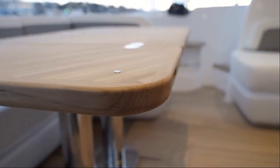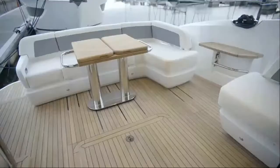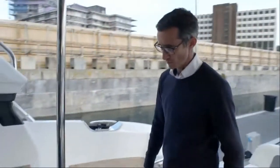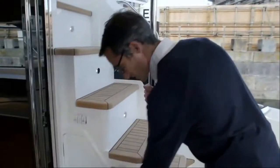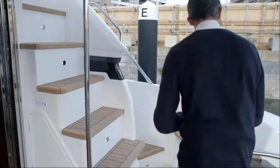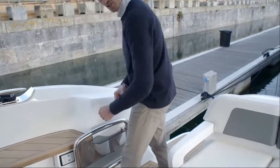Underneath here is your access to your generators and your engines, so that pops up and then you drop down into the engine room. Moving over, you've got the staircase up to the flybridge. Underneath the staircase is quite a vast locker for shoes and other knickknacks that you collect when you are boating. Your passerelle and bathing platform controls are just here.